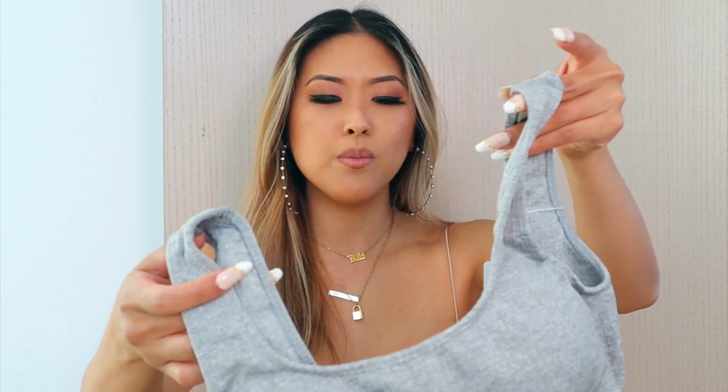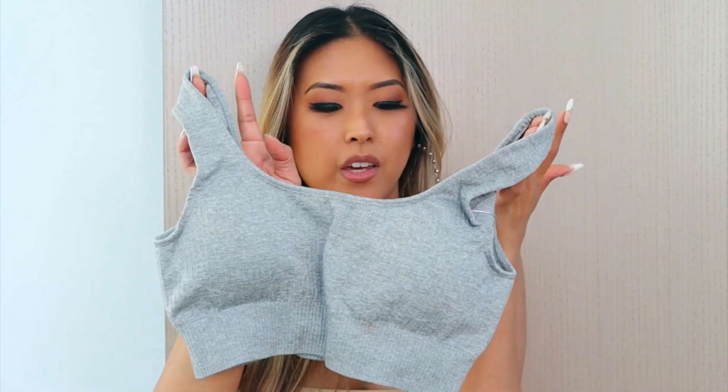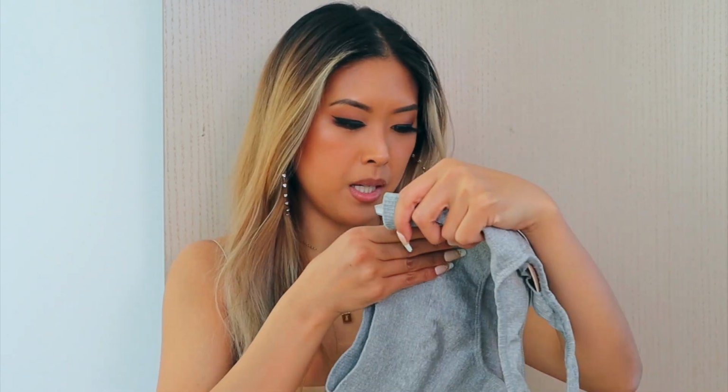But it also came with a sports bra, and this fit me perfectly. So I feel like if I did get the medium, it might not have fit. This is actually really cute too, and it's pretty thick material. It has padding and it just holds your boobs up, which is really nice. It won't fall. It's really tight right here, but it's not uncomfortable. Oh no, I got makeup on it. Shoot. I need to wash that.